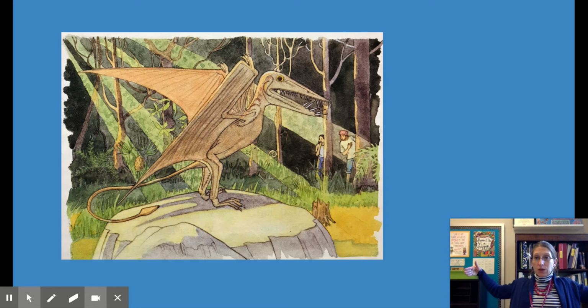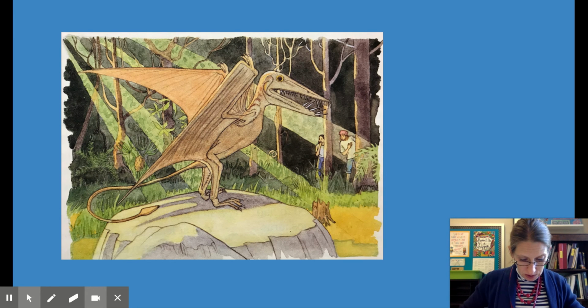So if you stretch your arms out, remember that's 1 meter. 3 meters long. Oh my goodness.